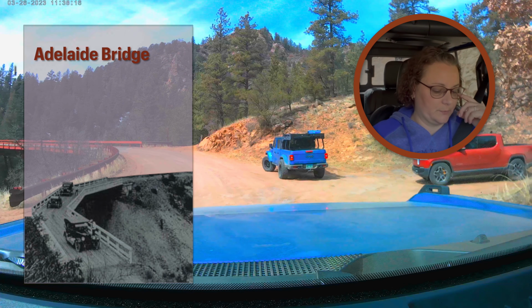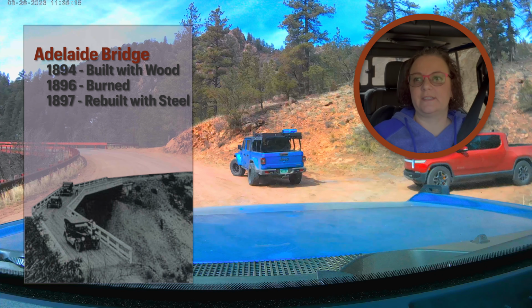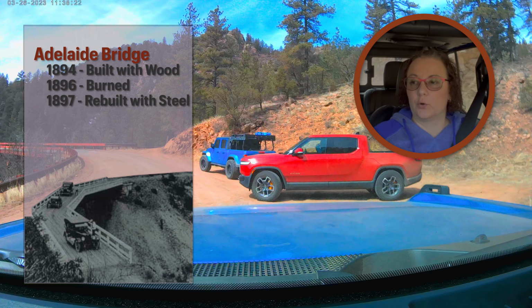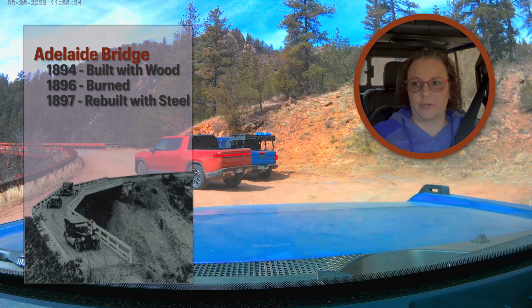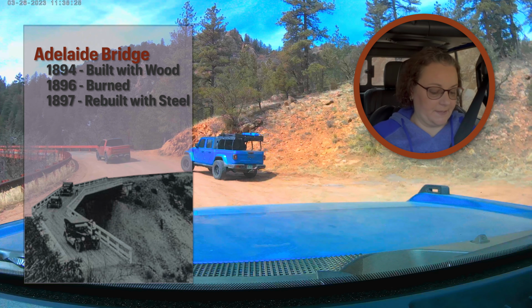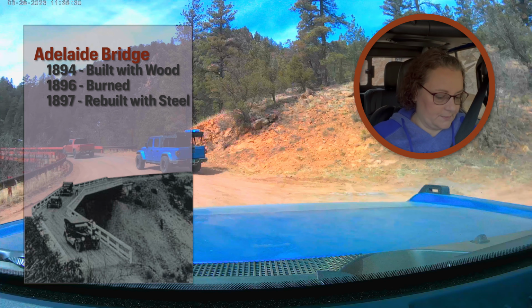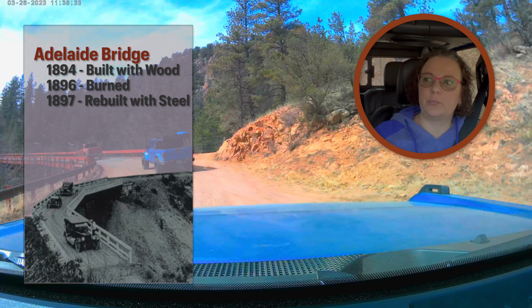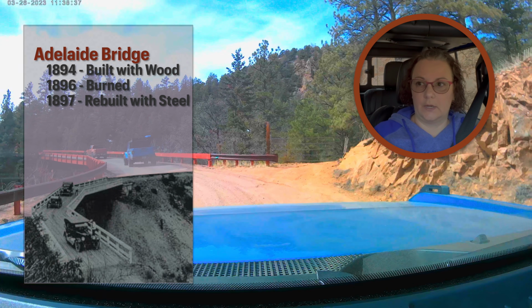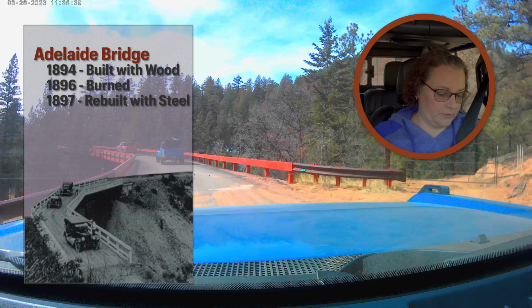So this steel bridge was built in 1897. It replaced a wooden bridge. It is what they consider one of the remaining original bridges for the railroad. The original wooden one burned in 1896, and there was a plan to tear down this bridge and recycle the steel, but apparently they ended up keeping the original steel bridge here.